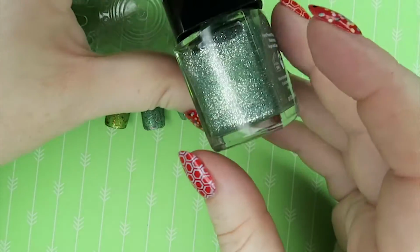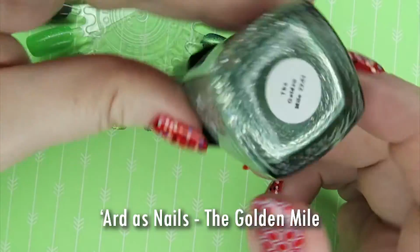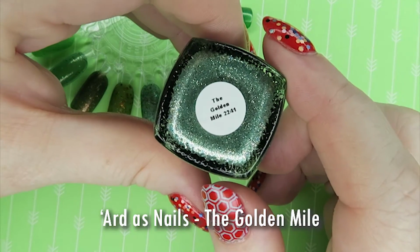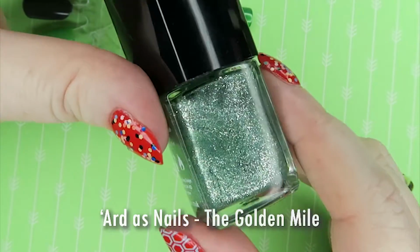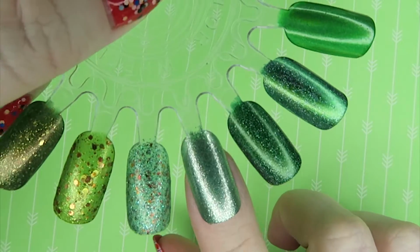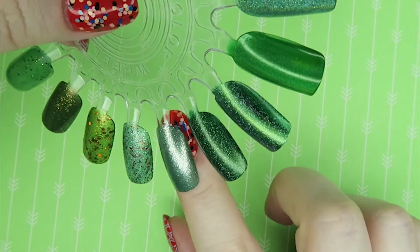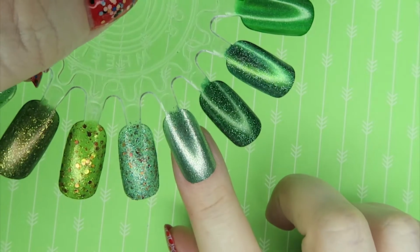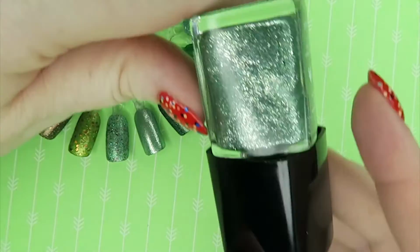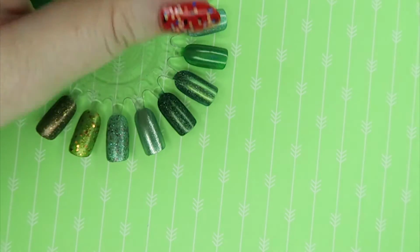Alright, so next up we have another Arda's Nails and another one that I need to fix the lid on because I'm terrible at not fixing my lids. But anyway, this is the Golden Mile. This is a new one to my collection. It's just such a shimmery packed polish, you get this beautiful kind of metallic effect, and it's great in 2 coats. I think this is kind of leaning into the sage green as well, so I'm looking forward to, I have ideas for all of these, and I have new St. Patrick's Day stamping plates, so I'm looking forward to playing around with all of them.